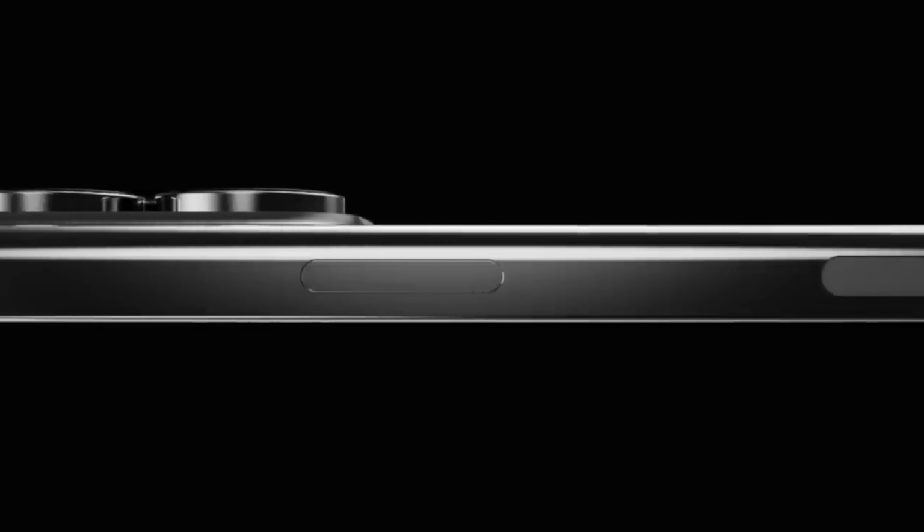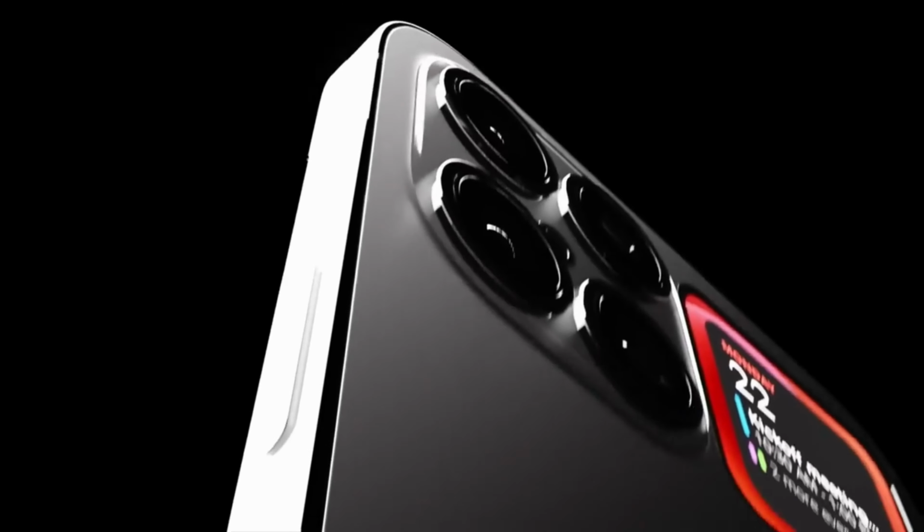Release date and pricing. If Apple sticks to its usual September release schedule, the iPhone 15 models will most likely be available in September 2023. The tech researcher Jeff Pu predicts that the iPhone 15 Pro and Pro Max will cost higher than the iPhone 14 Pro and Pro Max.